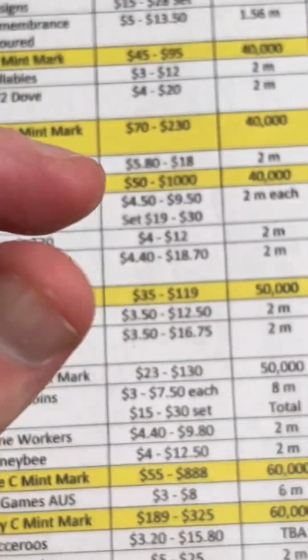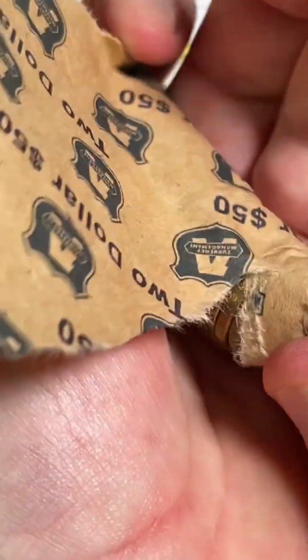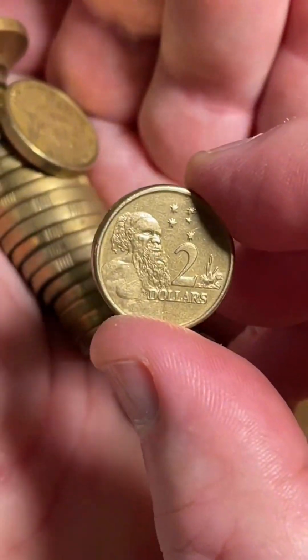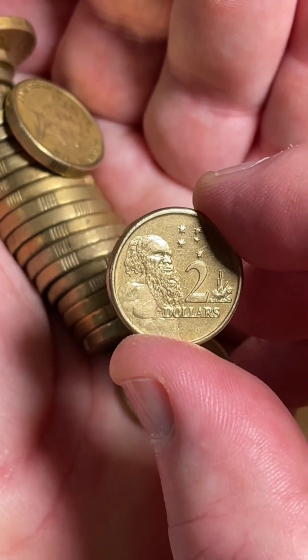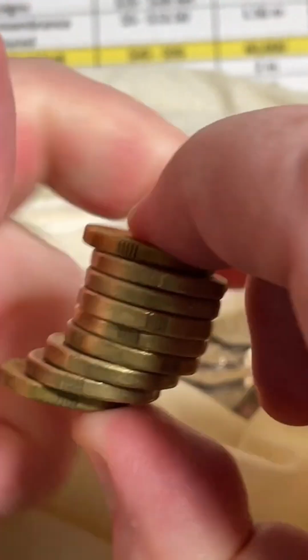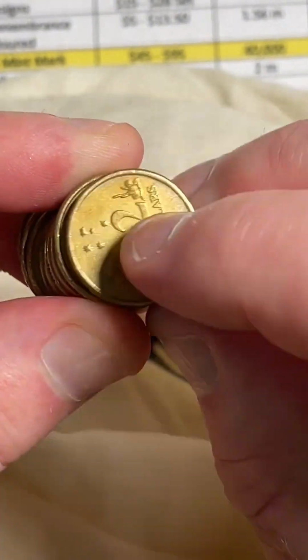So that will go into the bag, and we'll keep on searching for any other coins like the coloured coins and any other low mintage dates. There's a few of these elder coins that they didn't make many of in those particular years. So they are worth holding on to for those particular dates. So let's see if we can find one.